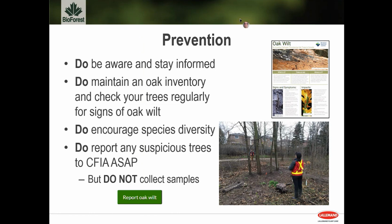If you can, outreach and communication with neighboring landowners is great. Like other pests, oak wilt does not stop at property lines, so we can all help each other out by spreading the word. The more educated eyes out there looking, the better for everybody.